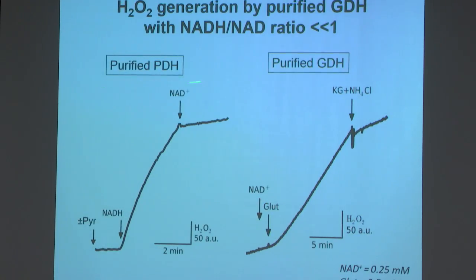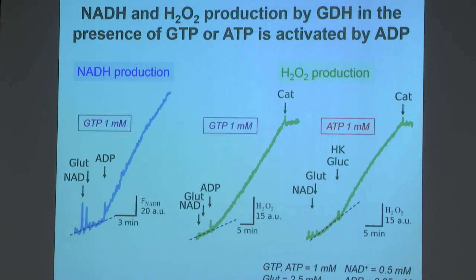So if you take isolated purified PDH, for example, whether you have pyruvate present or not, if you just give it NADH with no NAD present, you get a robust hydrogen peroxide production. But once you give NAD to reverse that ratio, it shuts it off, right? But look at purified GDH. Here you give just NAD, no NADH at all, and glutamate, and you get robust oxygen production. And here you shut it off with the products of the reaction. And you can show in cardiac mitochondria the same thing.